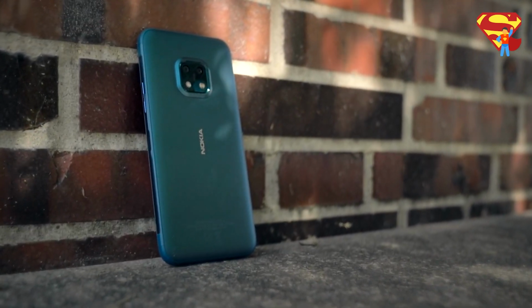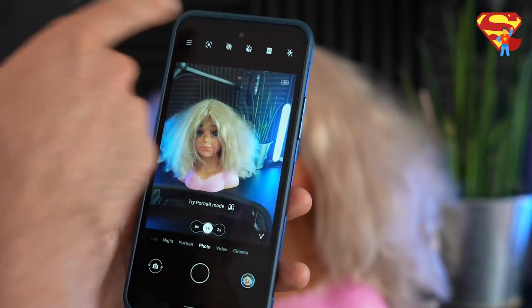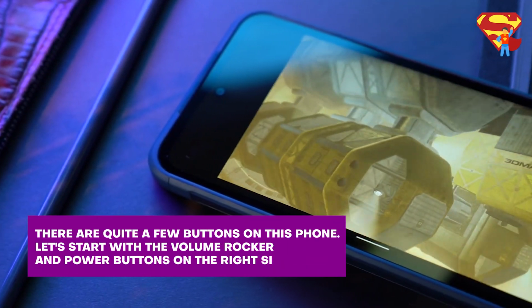The shutter is a little slow, but the images you get from using the main 48-megapixel sensor are detailed if taken during the day. And there is a dedicated night mode to enable you to get decently bright results in the dark. There are quite a few buttons on this phone.